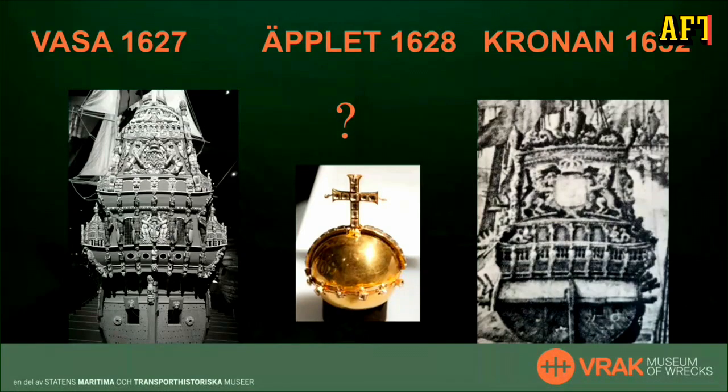We don't have any pictures of how these ships looked. We just have one painting from the battle in Öresund in 1658, and that is of Kronan to the right. And what we have been trying to do now is reconstruct the stern part and also reconstruct how Äpplet looked. Äpplet was in between Vasa, which we know how it looked, and Kronan, which we have this painting of.